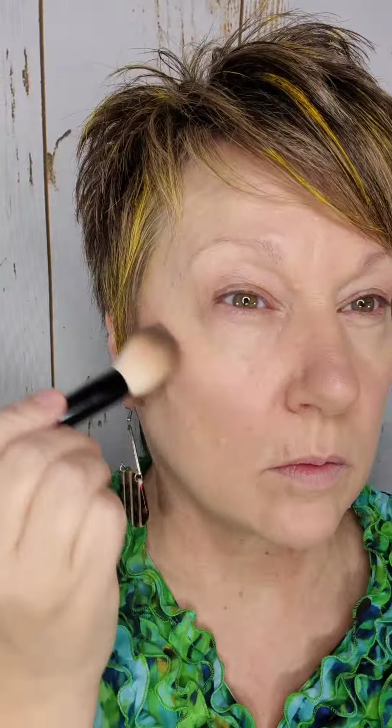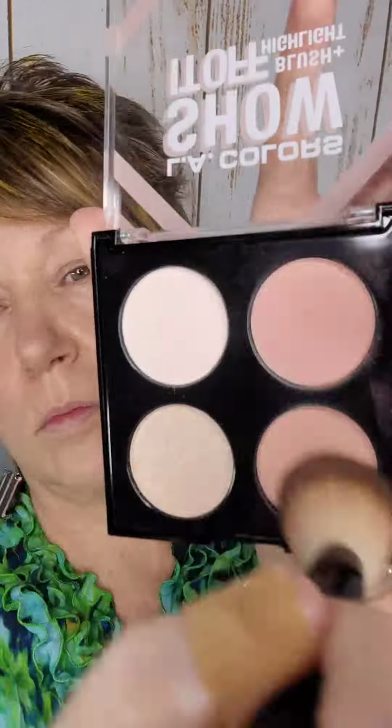Okay, on to the highlight and blush. You know, LA Colors, I look at them and I think, golly, that's what I used when I was a kid. And I feel like I've outgrown this stuff, but then I try it and I'm like, a lot of this stuff is really good. And here's another LA Colors for the win. This went on beautifully. It did not dry me out. It was not cakey. And I think the color was perfect. Unfortunately, I cannot find anything on the packaging that tells me exactly what shade this is.